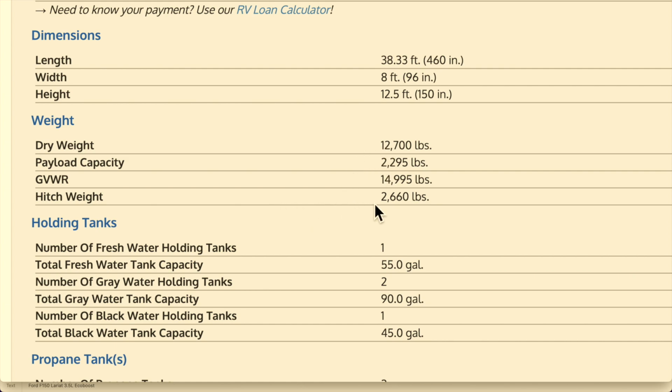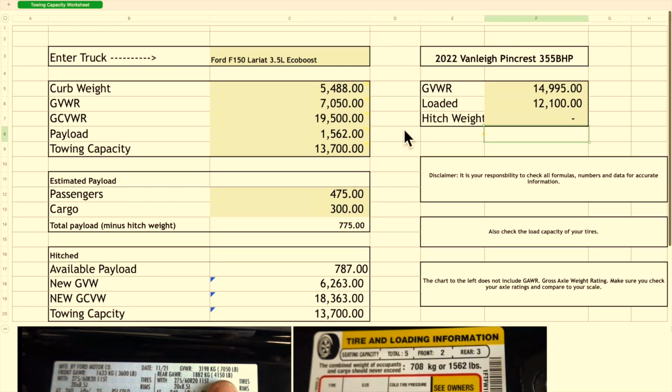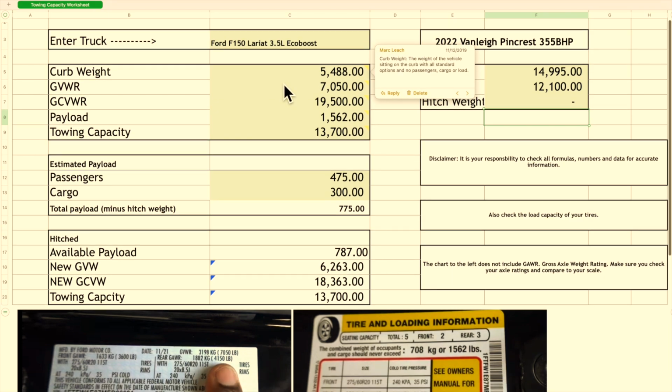And the hitch weight is 2,660 pounds. So that's about 21% of the dry weight. And so we're going to use 22% in this scenario. Alrighty, so as you guys can see, I have all the numbers in for the Ford F-150.